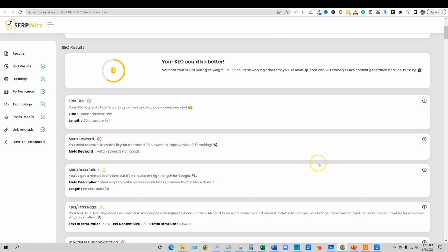And then let's scroll down here. Your SEO could be better. Not bad. They're giving us a B overall. Your SEO is pulling its weight, but it could be working harder for you. To level up, consider SEO strategies like content generation and link building. So it's telling us that we could do some link building and more content generation. And actually those two things are true. I mean, the site still has less than 100 articles on it, so I can't expect much, right? And also no link building campaigns going on or anything like that. So it actually is accurate by saying that, but that could just be a plug that they tell everybody, right?